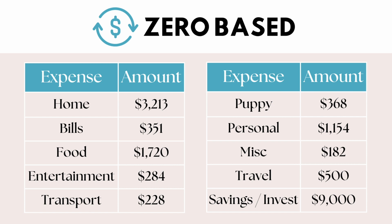We leave a little wiggle room of about $500 that is labeled for travel, but we don't spend $500 on travel each month. It's more just set aside as wiggle room or for months where we do end up traveling.